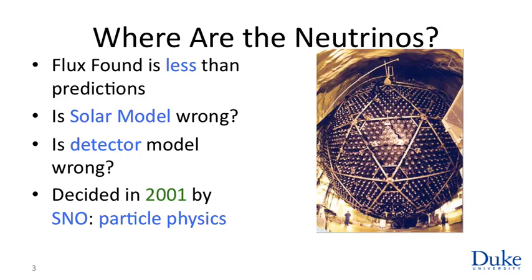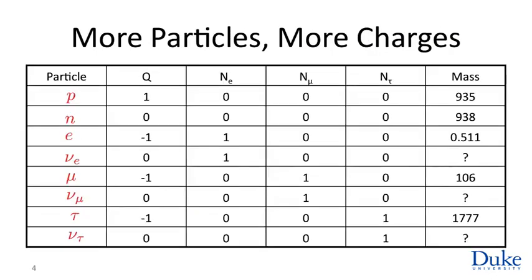And so the Sudbury Observatory in 2001 resolves the issue, and what we realize is that what was wrong was our understanding of particle physics. Particle physics again? Yeah, I'm sorry, here it comes. This is going to be a fun story, though.